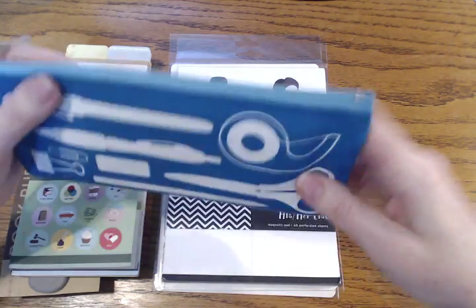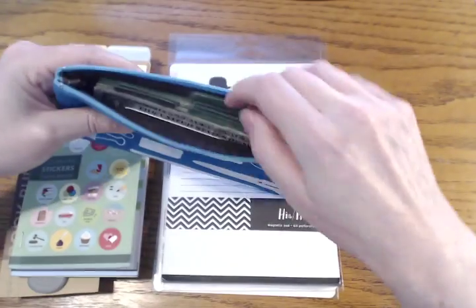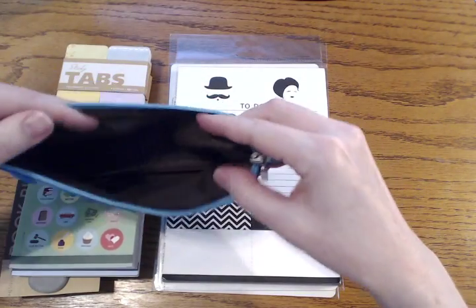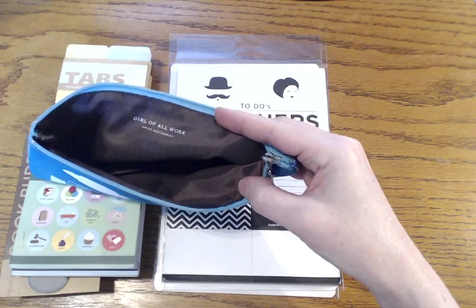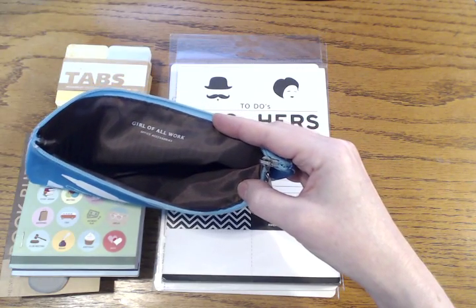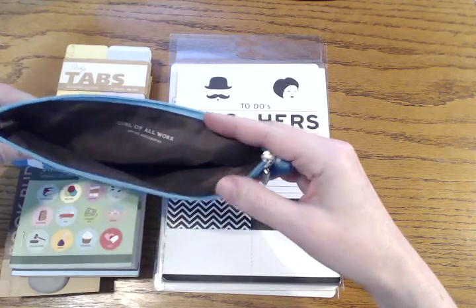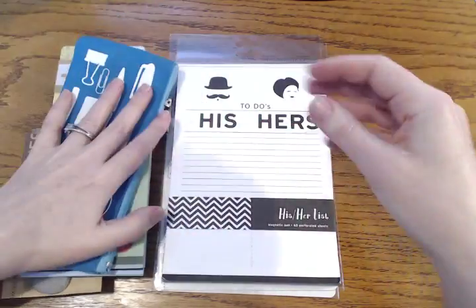And so it was just sitting around. If you've seen my financial videos, you know that I have my cash envelope system in here. So let me take that out. The other thing I love about this is I love dark interiors on pencil pouches because, as you know, you've probably had the same experience of a pen leaking. So I like the dark interior for that. And I also like that they've labeled it. And I like brown and blue together. I think that's a good combination.